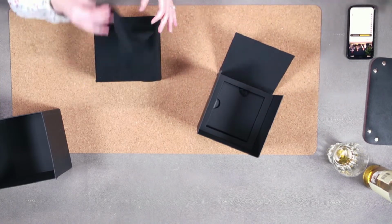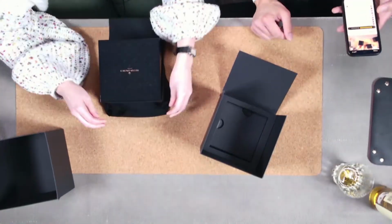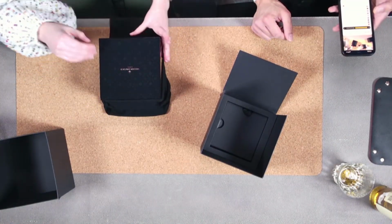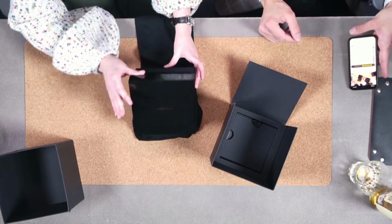So then we have our box. It's a beautiful box. It comes with a diaper. It's got the nice pattern on top, which I appreciate. Watch out, you're going good.